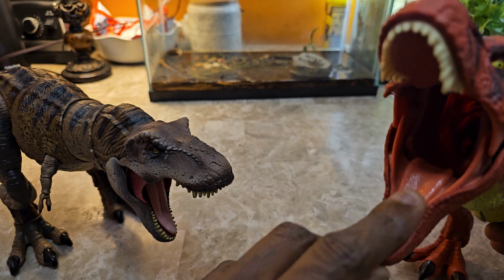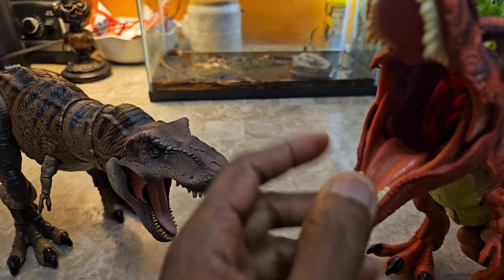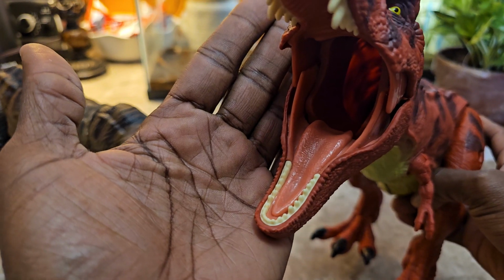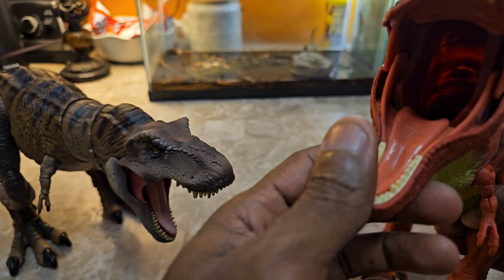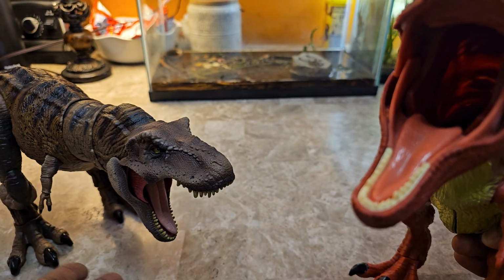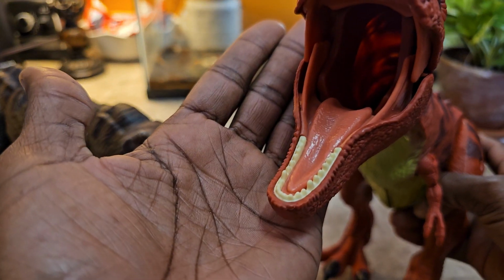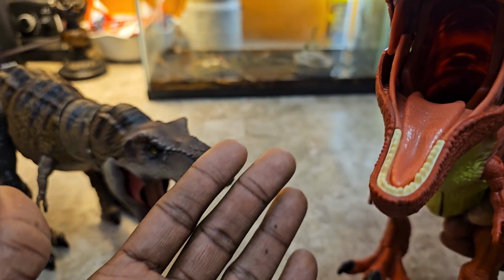Now, the tongue. I like the tongue on this. It has little bumps on it, and it feels nice for what it is. But obviously, it's not comparing to the real feel tongue that the Hammond Collection one has, or that was on the Epic Roaring. But in this case, we're comparing this one. This has the best tongue that is around. I think this tongue is nice. It's better than some of the ones on other figures, like say the Stomp and Escape. But it's not better than the Hammond Collection's tongue, hands down. There's nothing that can be said about it.